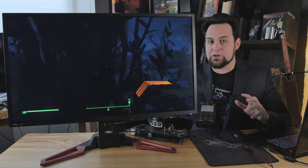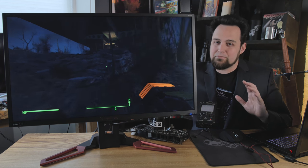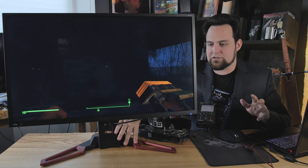It's 25 pounds. There is a VESA mount in the back, but at 25 pounds, that's gonna be really freaking heavy, so make sure that your stand can withstand that much. And a lot of you guys are going to want to use an alternate stand. This does have a pretty big footprint, even though it looks kind of cool.